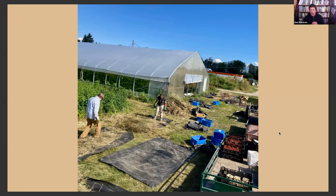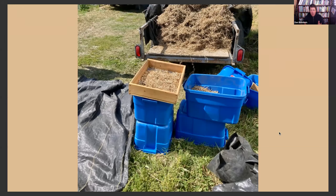And then we'll just gather the stuff up. I don't have a better shot of it, but it's a piece of hardware cloth in a wooden frame that we made, the same size as the bin, and then we just process it through to take the pods out and get the seed. Then we can winnow it, maybe use some other screens to get it cleaned more. So that's just a little bit of technical seed saving there.